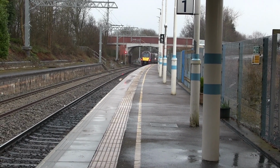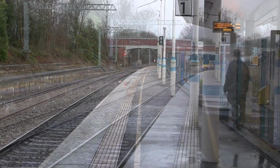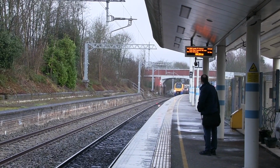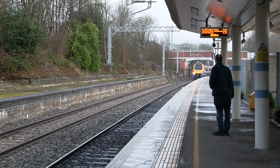Right, the other unit should be coming through shortly. It's formed of five coaches. An at-seat service of light refreshments is available on the train.